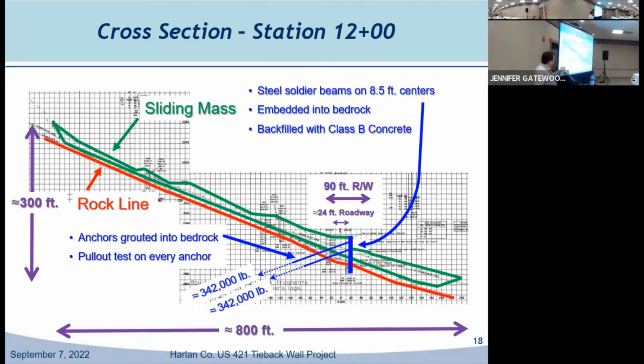It changed in different areas of the wall, but on average, each anchor was resisted and tested to 340,000 pounds. And that's a beam every 8.5 feet with that much resistance. So they're holding a lot.